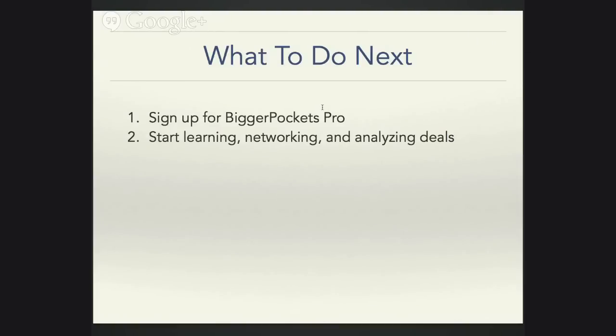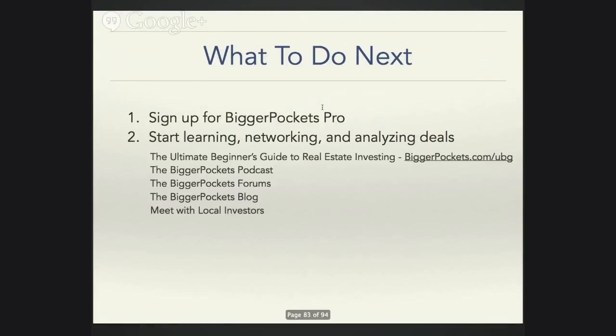Number two, start learning, networking and analyzing deals. I can't emphasize this enough. Just get out there and start doing stuff. Start learning and networking, meeting with investors, hanging out on the forums. Here are a few ways to do it, right?